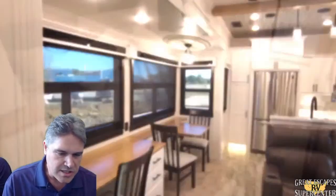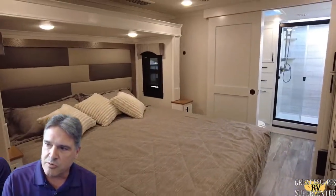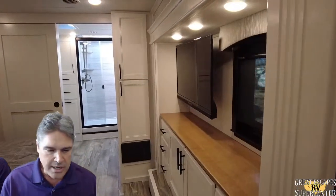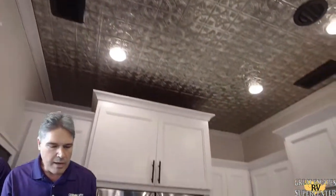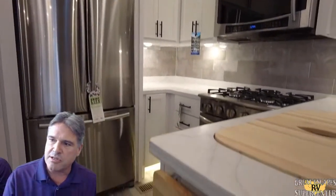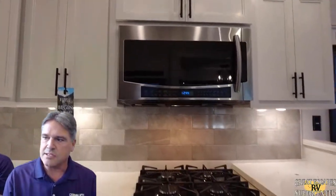They're all hydraulic slide outs, very smooth. This is a full-time unit designed to live in. This is your 3-inch sidewall, dual pane windows, ducted ACs. This particular one has 30,000 BTU ACs, full-size residential appliances and more.